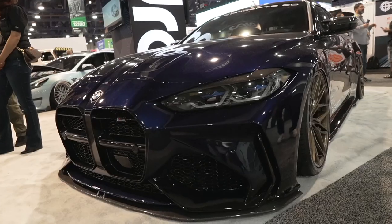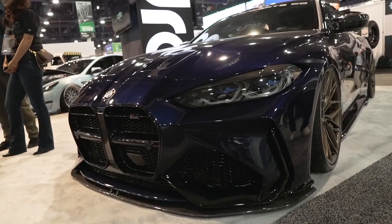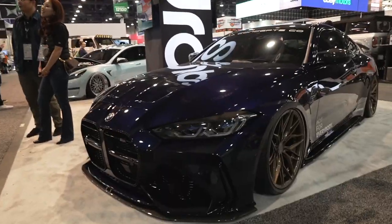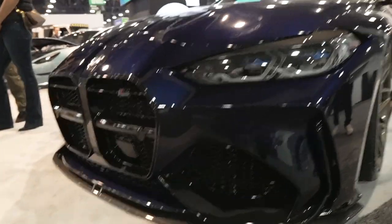Really different. I want to know what you guys think about it in the comments. Do you guys like the new redesign or not? I think they're gonna get a lot of attention from it. Seeing it in person for the first time, not bad.